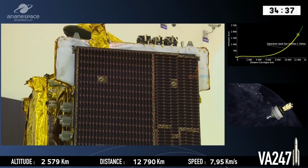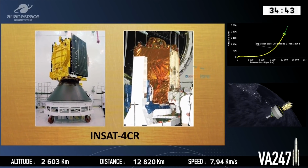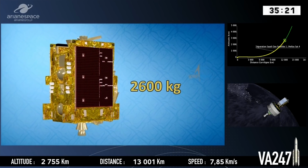GSAT-31 is a communication satellite which will provide continuity of services currently provided by INSAT-4CR and INSAT-4A. GSAT-31 spacecraft is a high-power communication satellite with payloads in Ku band with an effective isotropic radiated power of 51.5 dBW. This spacecraft is a versatile one with unique configuration of providing flexible frequency segment and flexible coverage. The satellite is configured on ISRO's enhanced I-2K bus and weighs around 2,600 kilograms at liftoff.